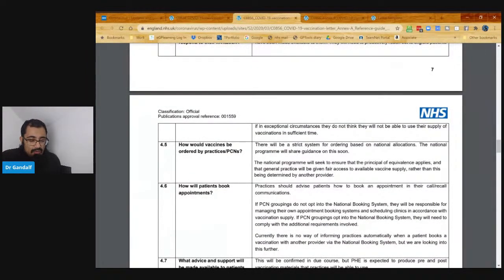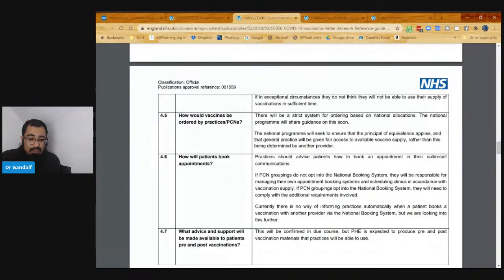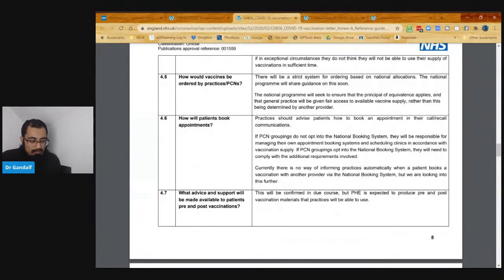In terms of ordering, that's talked about, and making sure there's no wastage. In terms of booking the appointments, again, it talks about either using local or national booking systems in terms of doing that. One key thing it doesn't mention is there's no way of knowing if patients have actually automatically booked into a national system to share that information with a practice and stuff. So there may be some duplication of work, and making sure that patients don't accidentally have additionally booked vaccination slots when they don't need them. So yeah, be aware of that.